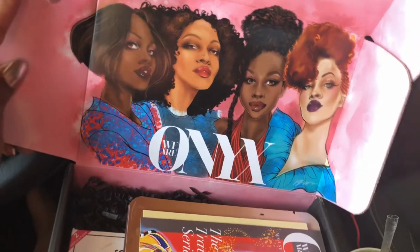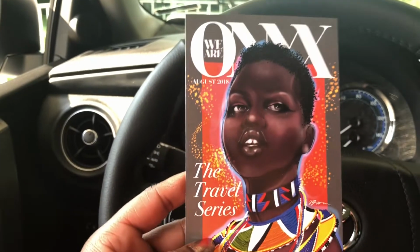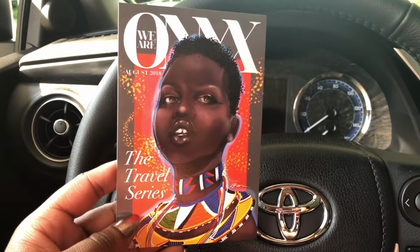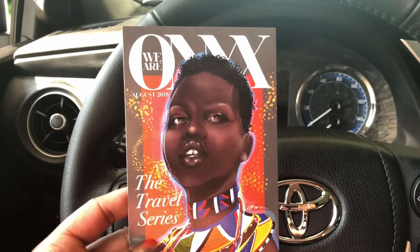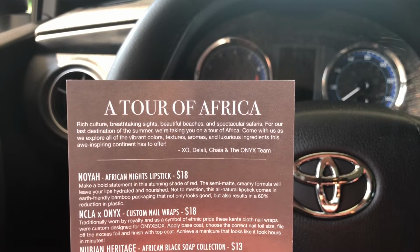We're getting into this box already. Look at the beautiful graphic like always, and let's look at the postcard. This is beautiful. I think this is the last box of the travel series, and if you can tell, I believe that the country they got their inspiration from is Africa. A tour of Africa. So this is the box.